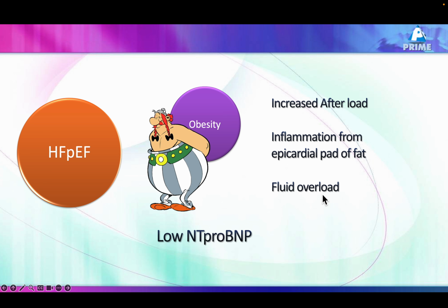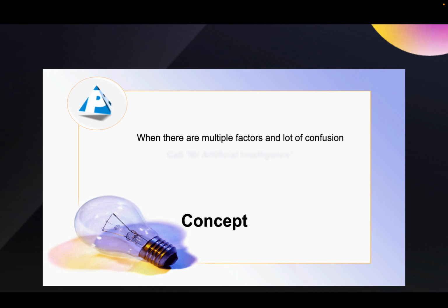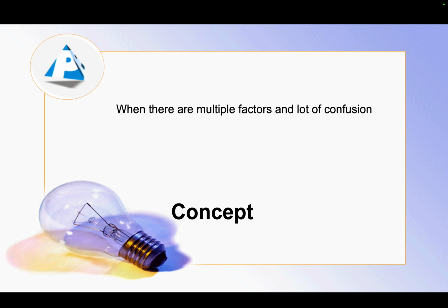One interesting thing is that in obesity you have all other parameters, but NT-proBNP may be normal or mildly elevated, making it difficult to diagnose heart failure with preserved ejection fraction in obesity. So now we come to a point when there is a lot of confusion and you're still looking for an association. And then what do you do? You call Mr. Artificial Intelligence.